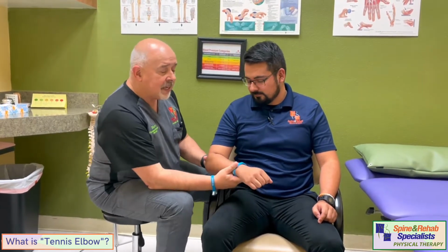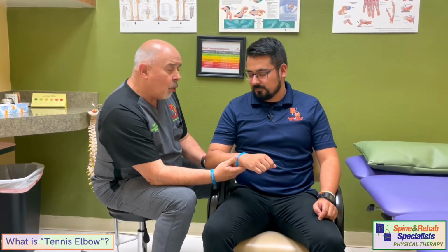So yesterday Earl talked about tennis elbow. So I wanted to give a little bit of background on what tennis elbow is, because the majority of people that get tennis elbow really never play tennis. So it's not necessarily something that comes from playing tennis, but it can. Essentially, the official term is lateral epicondylitis, or lateral epicondylalgia. So let's talk a little bit about that.